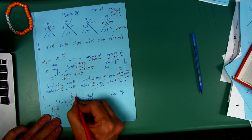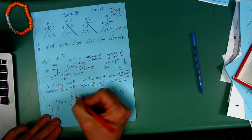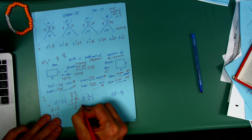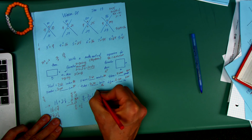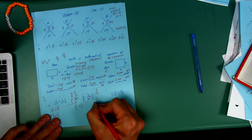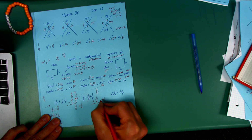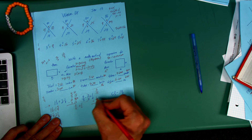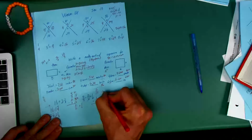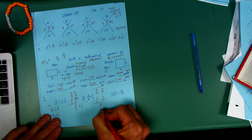All right, I did 5 times 3, so I got to go 4 times 3. Now, 12/15 minus 10/15 is 2/15. Now I got to add that 1/6. Now, what number do 15 and 6 both go into? 30. Now, to make this 30, I had to multiply it by 5. So I had to do 1 times 5. To make this 30, I had to multiply it by 2. So 4/30 and 5/30 is 9/30.